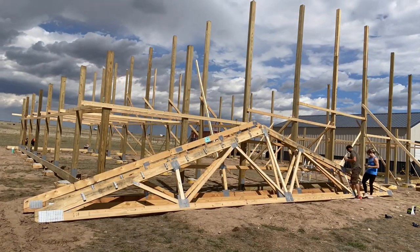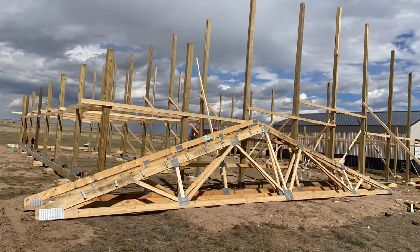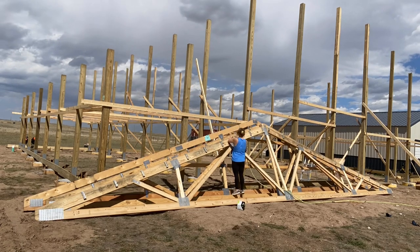Now, if you're curious what those brackets are for, it's simply to set the purlins in when we have the trusses up on top of the posts. These are what's going to pull each truss together and basically tie the entire roof in and stabilize it all together.